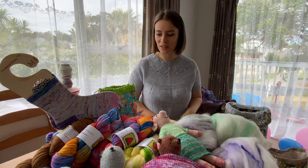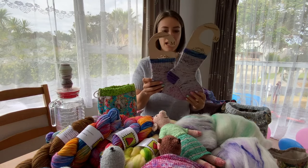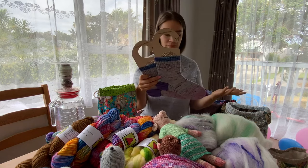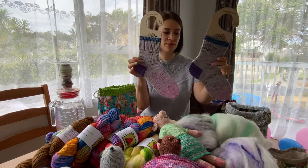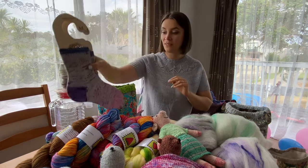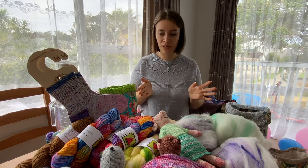All right, more finished objects. Just a pair of socks that were scrappy socks from all kinds of gifted yarns, which I don't even know the names of some of them, but yeah, just a pair of nice vanilla socks. And they might be gifted to someone at some point. Okay, now this is all of my finished objects.